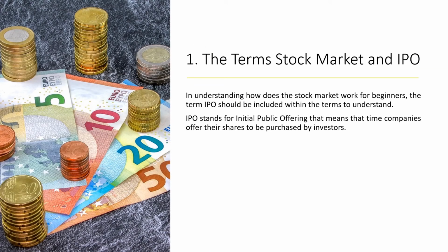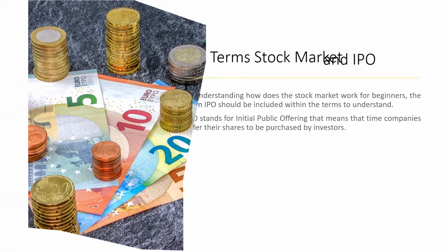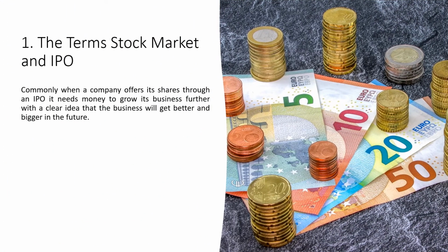In understanding how does the stock market work for beginners, the term IPO should be included within the terms to understand. IPO stands for initial public offering. That means that time companies offer their shares to be purchased by investors. Commonly, when a company offers its shares through an IPO, it needs money to grow its business further with a clear idea that the business will get better and bigger in the future.